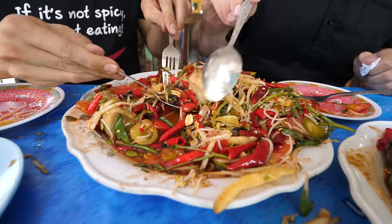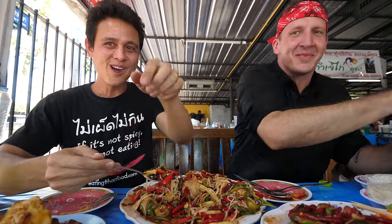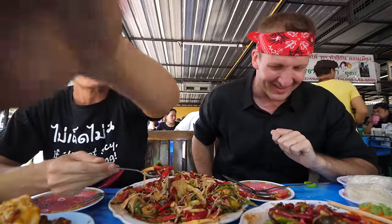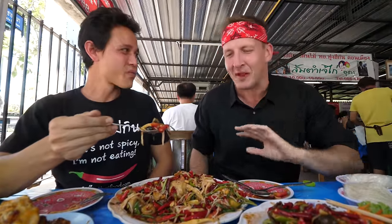Look at all these chilies. How do you do this? It's almost unbearable pain, man. Why do you ask? Do I look not fine? I swear to God, it's delicious, but this is one of the most painful meals I've ever tried to eat. I've only had like 5 bites so far.